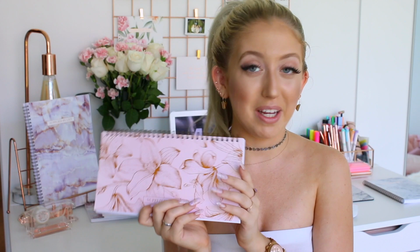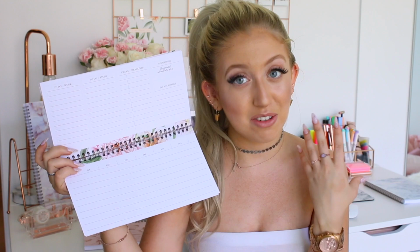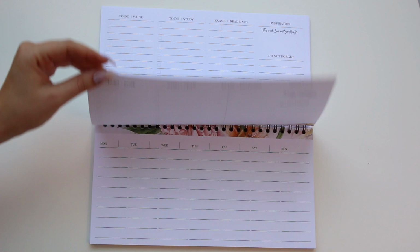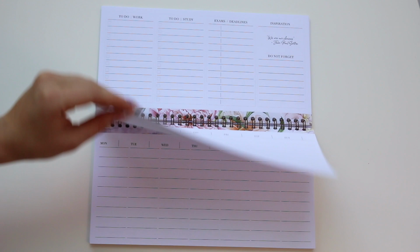So that's everything from the outside, but it is actually the inside that counts. So the core of the desk planner is the weekly overview. This is my 3rd year using a student desk planner and I can safely say that it really works and it's very efficient to plan your weeks like this. On the bottom page, you'll find all the days of the week without any dates. And then on top of the desk planner, you have to-do lists for work and study. You have an overview of all your exams and deadlines, so you always have them in your weekly overview.